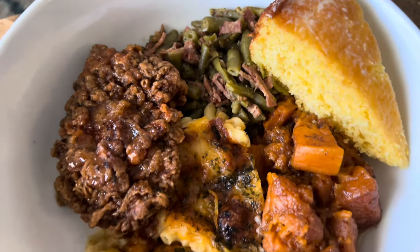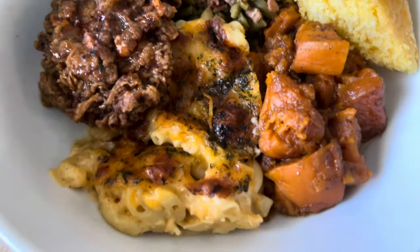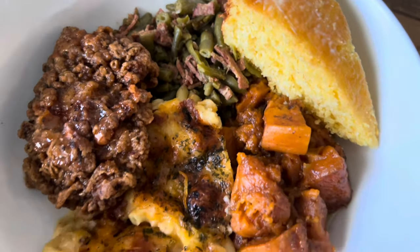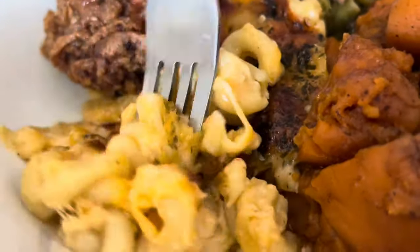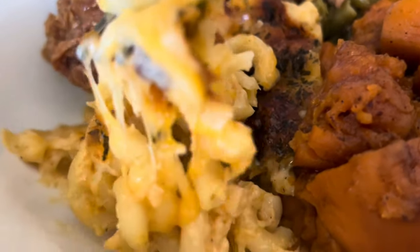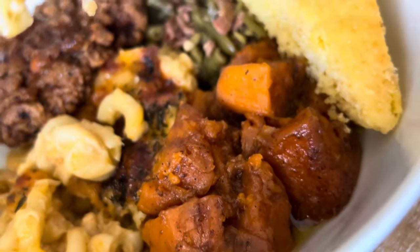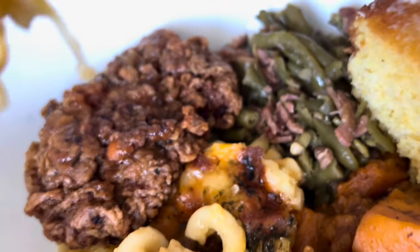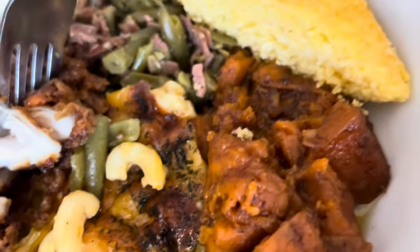But this is Sunday dinner, and the boys thoroughly enjoyed it. Kaya had some. It was so good, y'all. Y'all, look how cheesy. Y'all, look at this mac and cheese pull. Look how cheesy. And this is next day, y'all. Oh, it's so good. Everything just turned out absolutely amazing. Chicken came out really good. Everything just came out absolutely perfect.